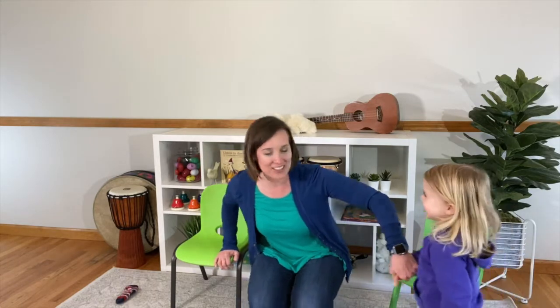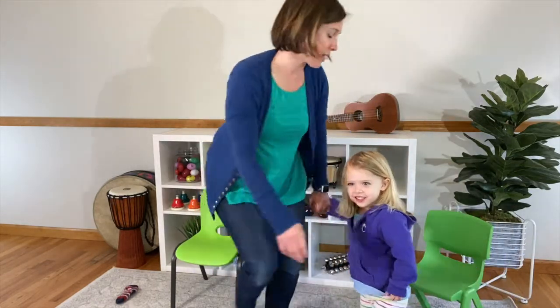Oh, I thought somebody might say this one. Sadie says spin. Shall we spin those soldiers? Come on, stand up and show me how to do it. Can you show our friends how to do it?